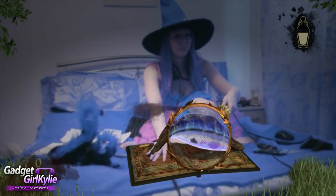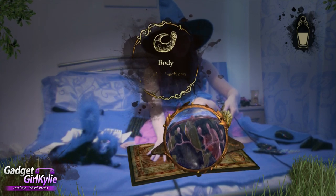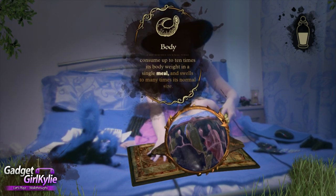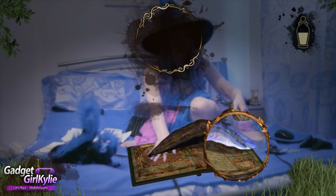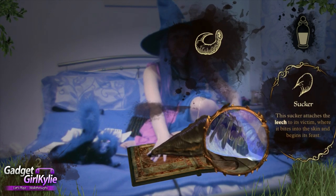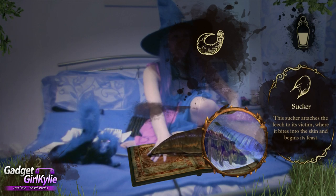You can use your magnifying glass to look right inside the leech. You need to find all three of the little notes. Remember, look and hold the move button to read. Body. An adult leech can consume up to 10 times its body weight in a single meal and swells to many times its normal size. Sucker. This sucker attaches the leech to its victim, where it bites into the skin and begins its feast. Ew.